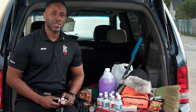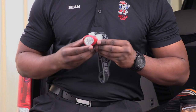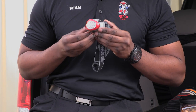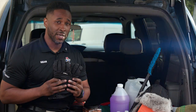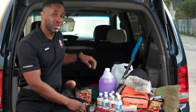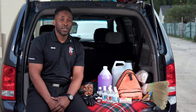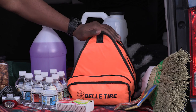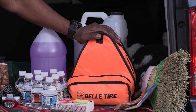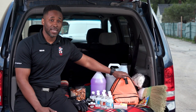Some other essential safety items to keep in the vehicle. You want to keep lights in the vehicle. You also want to keep gloves. You want to keep your hands warm at all times. You also want to keep blankets. The more the better. The most important item to keep in your vehicle is your Roadside Emergency Kit. It's going to have your road flares and also your jumper cables, just in case you get caught stuck on the side of the road.